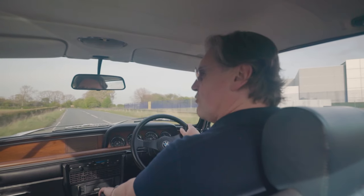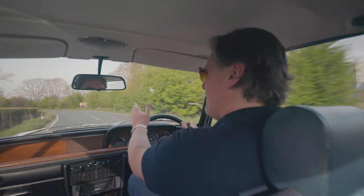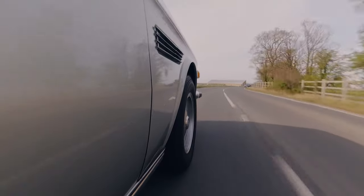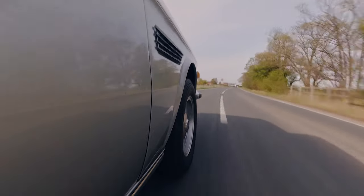This car craves the slow in, fast out cornering technique. It was absolutely made for it. You don't want to unsettle the semi-trailing arm back suspension.